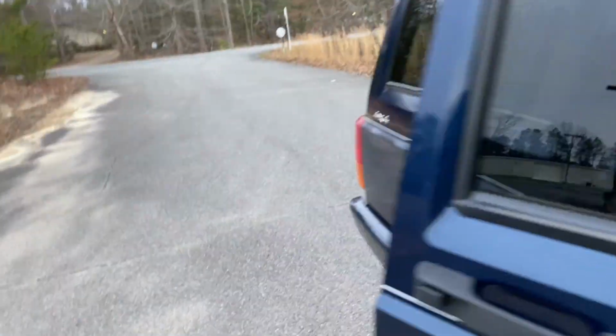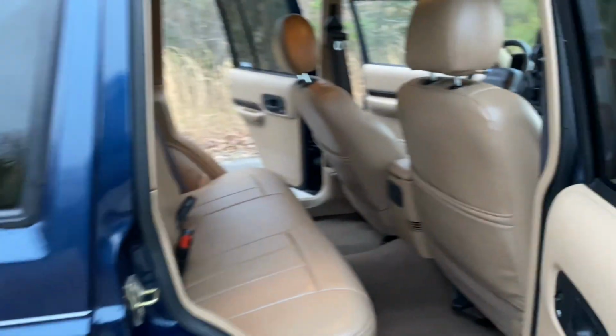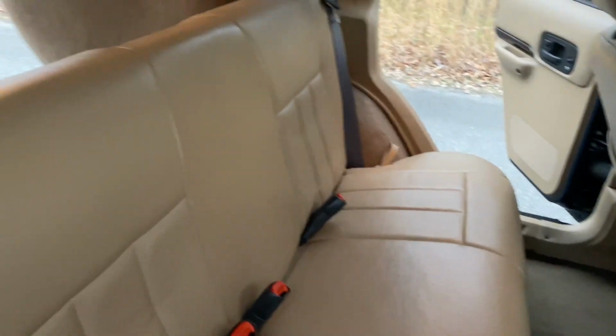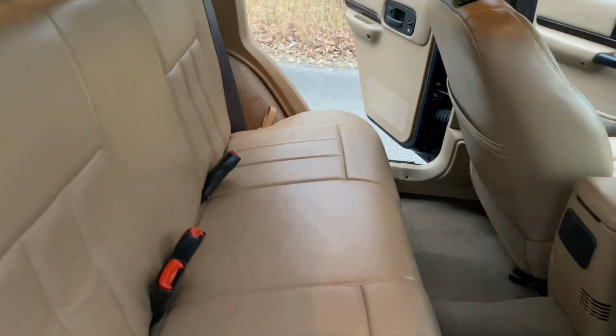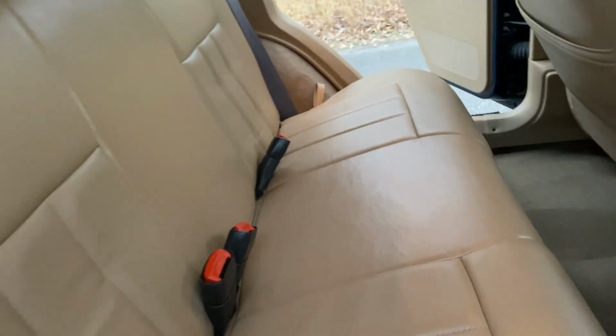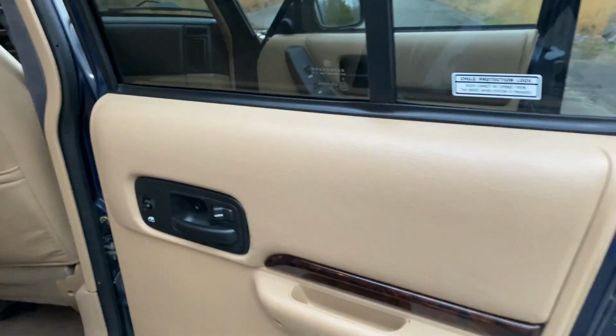You still have, this is a factory headliner. I can't tell you the last time I've had an XJ in inventory with the factory headliner that was in perfect condition. Leather is just beautiful. You have your spare, your jack, your Infinity sound system amplifier from the factory. All the seat belts are super, super clean, no stains. Back pockets are perfect. Carpet. I mean, this thing is, you will not find them any nicer. All the weather stripping is in great condition as well.